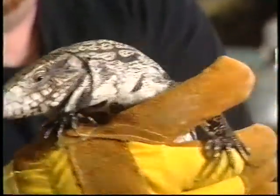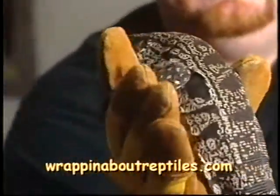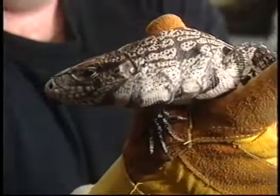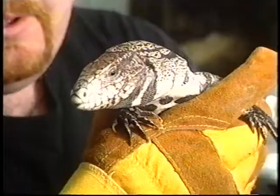Now, there are people who do have these as pets, but they're people who've had reptiles for a long time and have a lot of experience. As a beginner, you're going to get way over your head and just have a lot of problems with something like this. Even though they look cool and they get big, start with your smaller guys. They're easier. You get a lot more experience that way, and then one day you can move up to something like this.